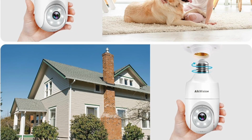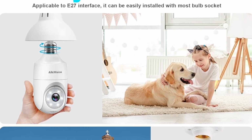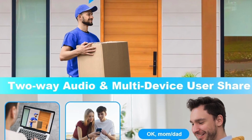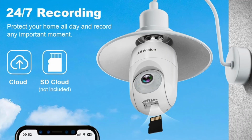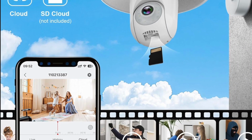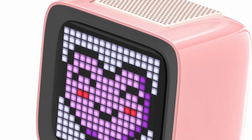Installation is easy, just screw it to any standard E27, E26 light socket, download the Vico Home app, and you're in business. And for the cherry on top, it offers two-way audio so you can chat with your mailman or meow at the neighborhood cats without stepping outside. With free-rolling 3-day cycle cloud storage and an SD card slot for 24/7 recording, this camera is more than just a one-trick pony.